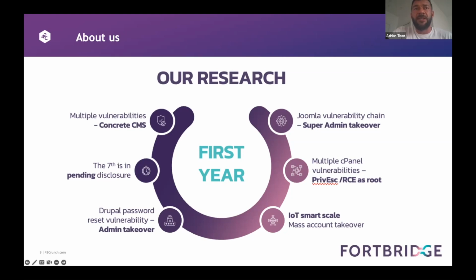We also disclosed a couple of vulnerabilities in cPanel, which allowed us to achieve privilege escalation and remote code execution as root. I think this was one of our most popular blog posts because it's about vulnerabilities in a big vendor. The Yunmai hack, obviously, we're going to talk about today. Then we also found a password reset vulnerability in Drupal, which again allowed us to take over the admin account.